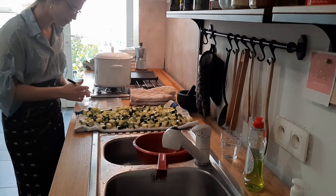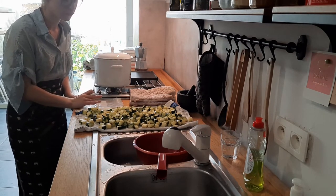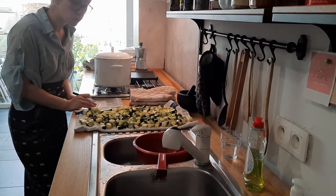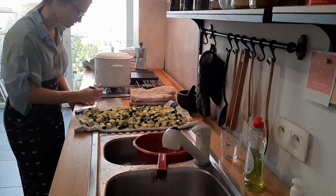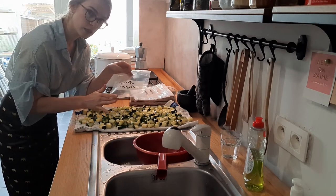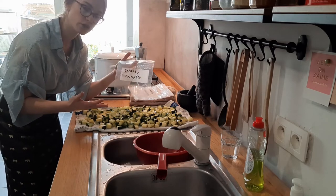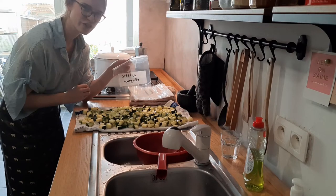Some advice: it is good to write the date and the content on the bag before you put everything in the bag, because once it's in the bag, the outside can get a little bit wet or deformed and it's not easy to write on. I prefer to take smaller bags because then you have smaller portions, and sometimes I cook only for myself, it's not always for two persons. Then I can just take one bag and that's enough just for me.